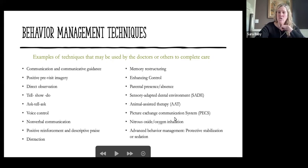A picture exchange communication system, that's where I might have a little whiteboard and I have different pictures of things I'm going to do and just let the kid check off the box as they complete. Oh, first we're going to look with the mirror, then we're going to use our prophy cup, and then the doctor is going to come in, and then we're going to apply the fluoride, and just give them a sense of accomplishment by checking it off.